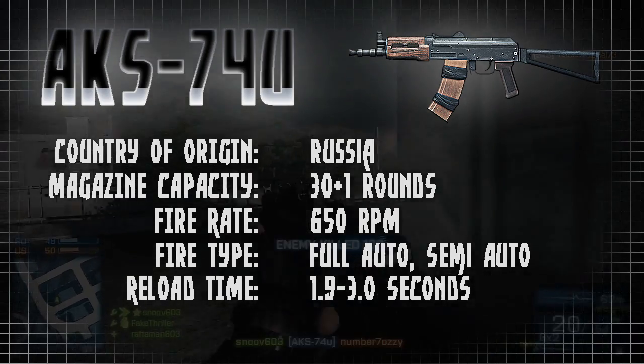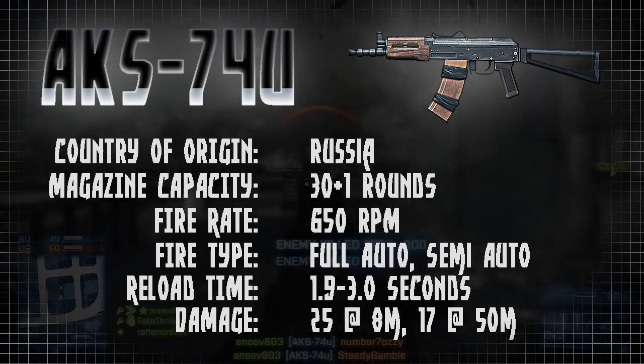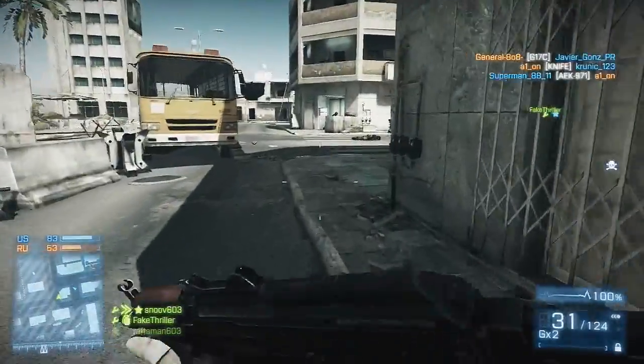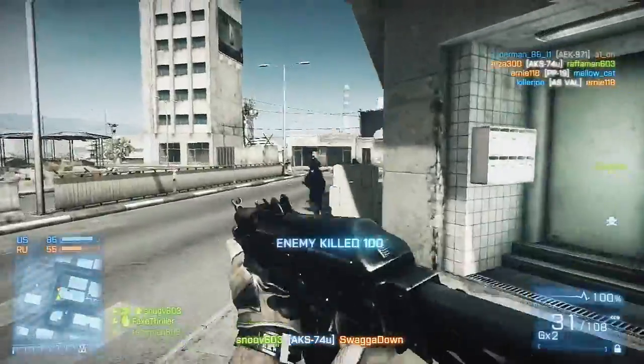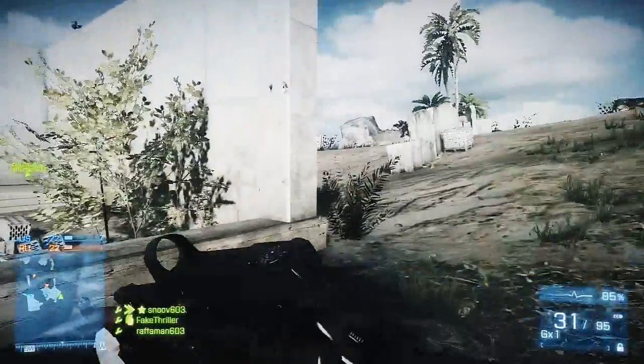For the damage stats, it gets 25 damage up to 8 meters and drops to a minimum of 17 at 50 meters. Yeah, it's actually slightly higher on the long range than most of the other carbines. Now, for general thoughts on this weapon, the first thing, and probably the most important thing that pops into mind, is that minimum of 17, because most of them average a 14.3 minimum damage.